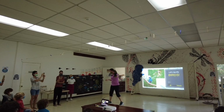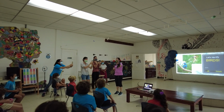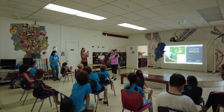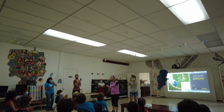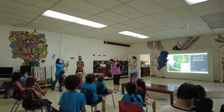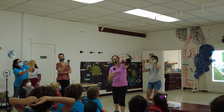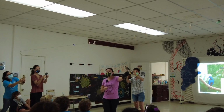So here, let me get a little closer. Isn't he cute? Now as you mentioned, Luke is an American kestrel. Isn't he beautiful? How would you describe him? Look at his colors. He's got nice blue wings. Now look at how he's built. He's got very sharp, kind of pointy wings and a long tail. You've seen him before?